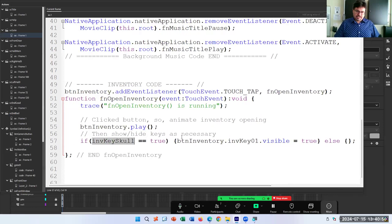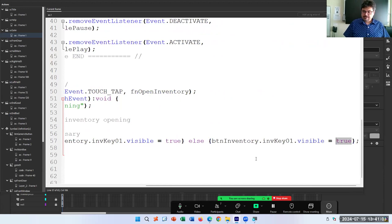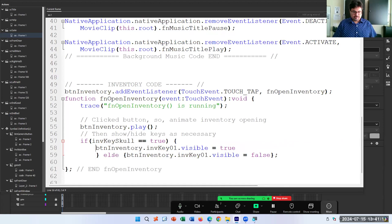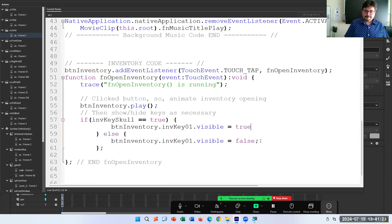So if I did pick up the key, show the symbol, or else I haven't picked up the key, so hide the symbol. Copy that there, set it to false. It's running out of space there. Sorry, let me break it into multiple lines. If the inventory key skull item is in memory, true. Okay, show it on screen. True. Or else you don't have it yet, so hide it.